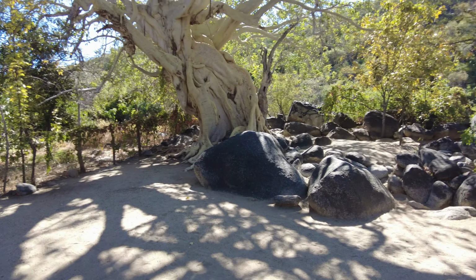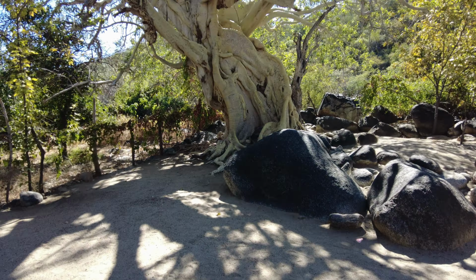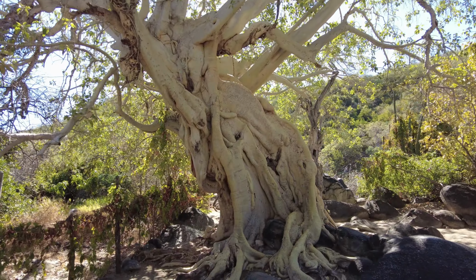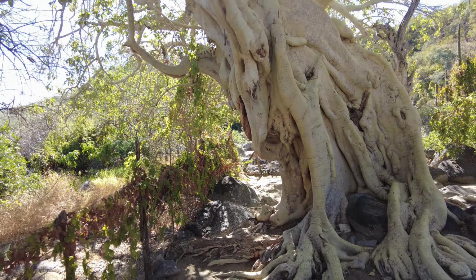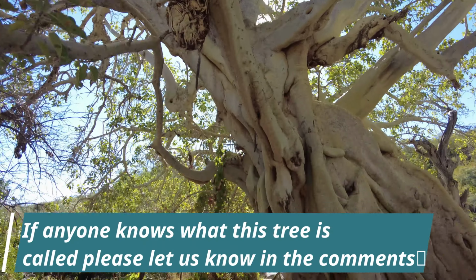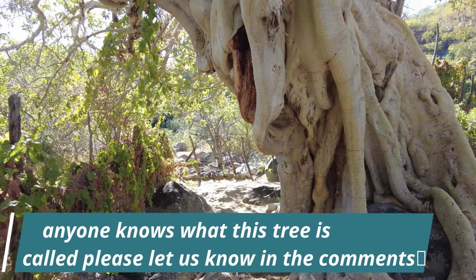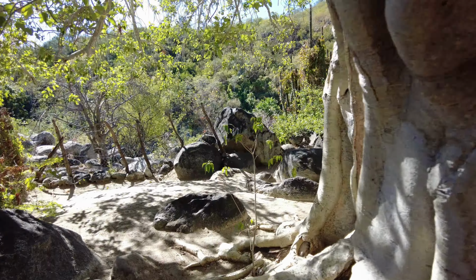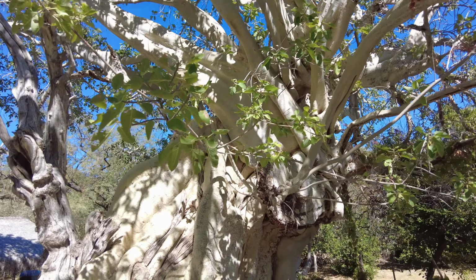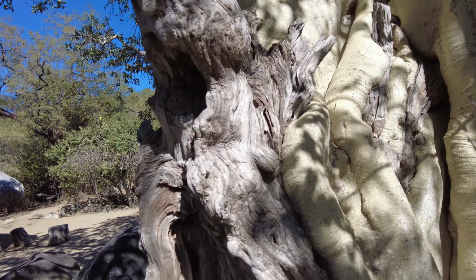On the trail back from the hot springs, we saw this tree. I don't know what it is, but it's freaking huge. It's beautiful. Check this out. This thing is enormous. It kind of looks like a banyan tree, but I don't see the roots coming down from the limbs, even though it's got a little bit of this going on. That thing is enormous and ancient. It'd be really interesting to know how old this thing is. Wow. Very cool tree.